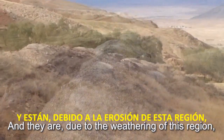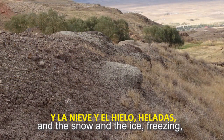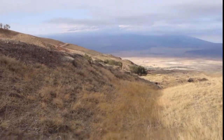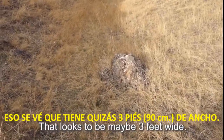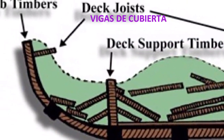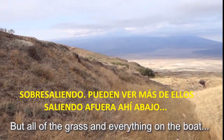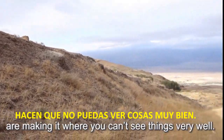And they are, due to the weathering of this region and the snow and the ice and freezing, very slowly eroding away. There is a deck support coming up from the ground. They were massive. That looks to be maybe 3 feet wide. It's very large. And there they are, coming out. You can see more of them coming out down there, but the grass and everything on the boat are making it where you can't see things very well.